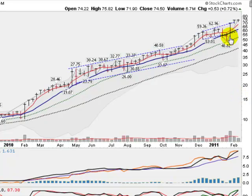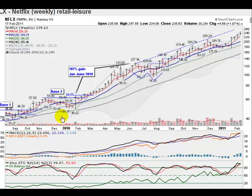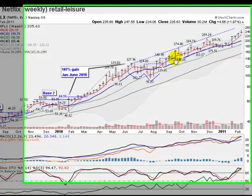Looking at the weekly chart, you can see a little bit of caution. As it is going into new high ground, you can see the volume is dropping out. So this stock might be getting ready to do a little pullback, which would probably take it down to this blue line at about the $65 range. And here's a weekly chart of Netflix hitting new highs this week and backing off a little bit.